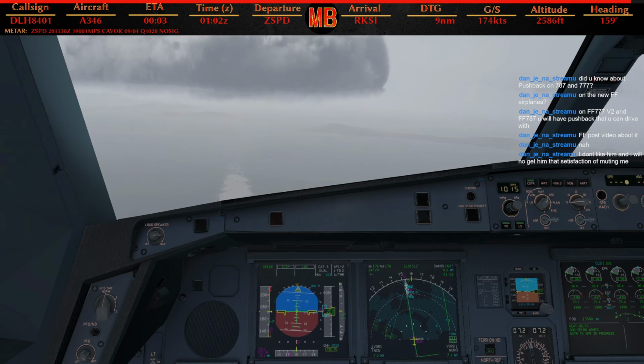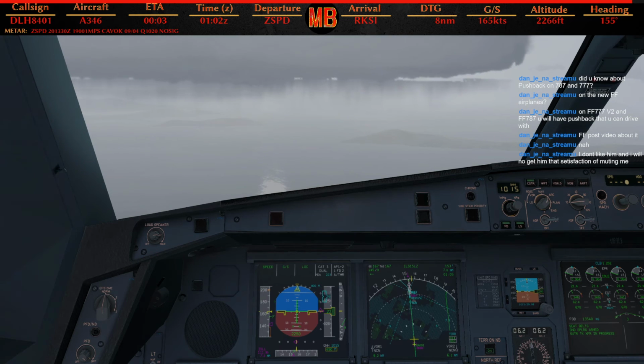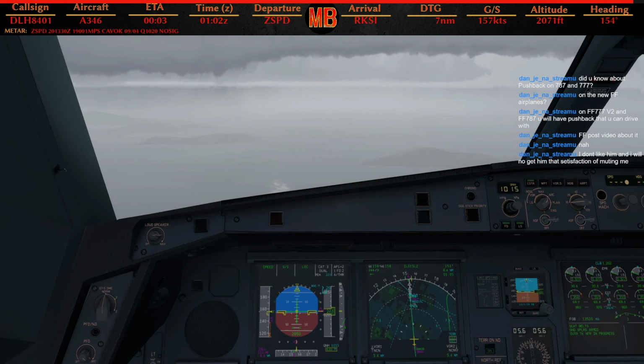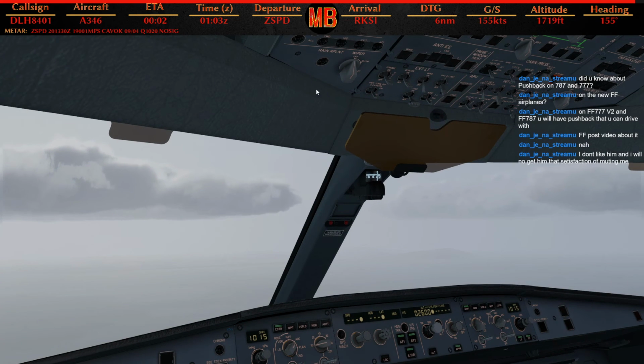Of that tree. Incheon traffic, Lufthansa 8401 on final for ILS runway 15 left. All right, gear down. Cabin crew, please prepare for landing.